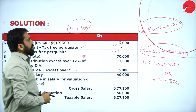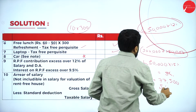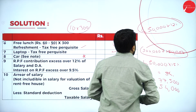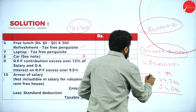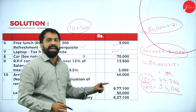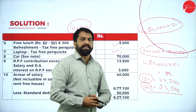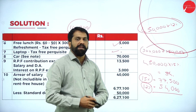4,50,000 into 12%, you will get around 54,000. Yes, 54,000. This is for 12%, and the earlier one is for 15%. Now in this, as per 15%, you got 77,500. As per 12%, you got 54,000.